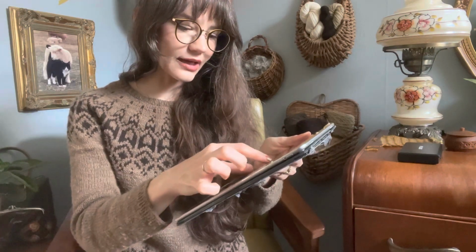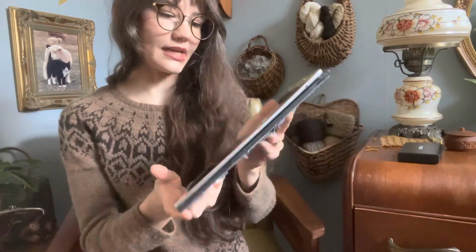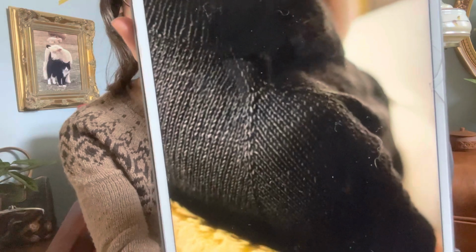But what really struck me is this sleeve design. So I love the way that the raglan kind of starts closer to the shoulder rather than at the neck. I just thought that detail was lovely, and I would really like to see something like that in my wardrobe.